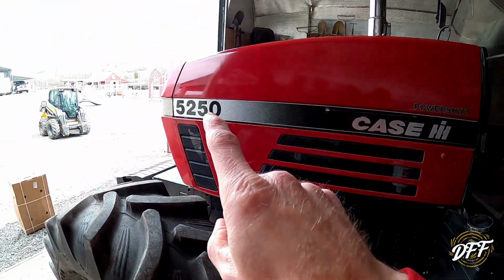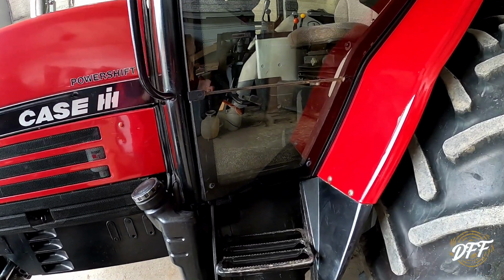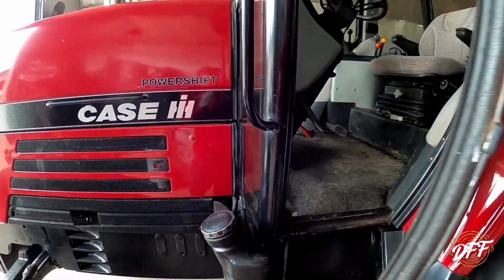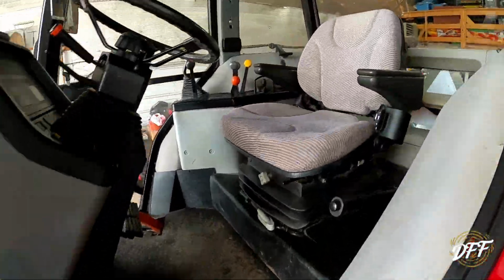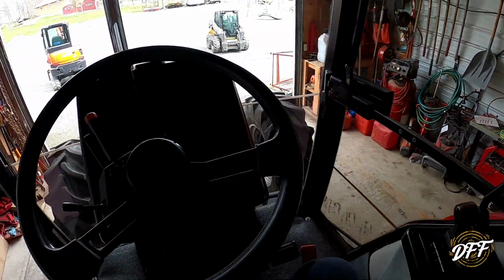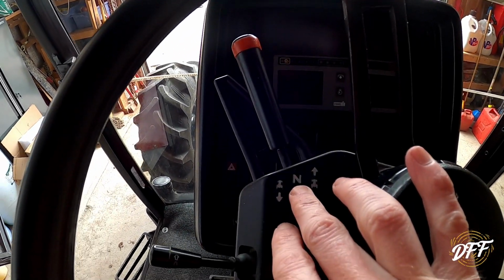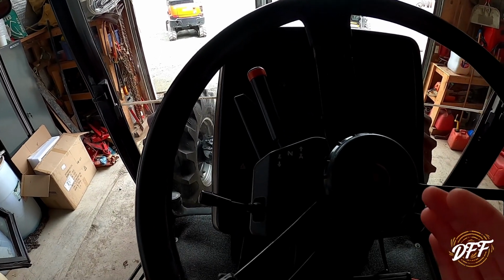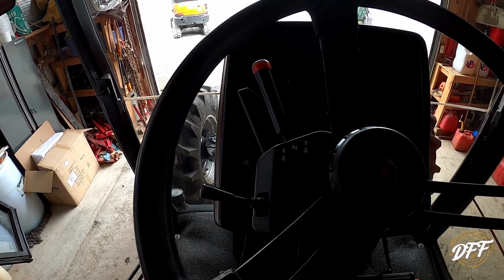But being that it's the 52 series and not the 51, there are some changes that were made. We're not going to go over all of them. One of the ways you can tell, this bottom piece of the door is glass now, whereas on my 5140 it's like plastic. Not the original seat. I spent a bunch of time cleaning and shampooing in here. But one of the biggest changes is right here. You can see there's a neutral position on the hydraulic shuttle lever, so you don't have to clutch to go from forward to reverse. The 51 series you do, there is no neutral position.